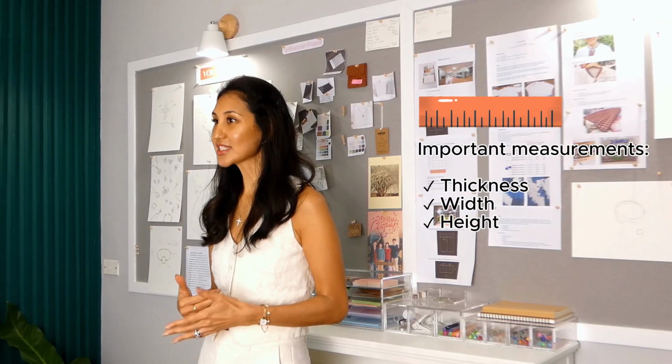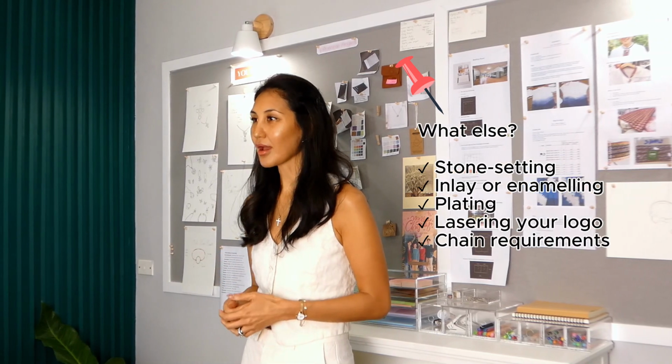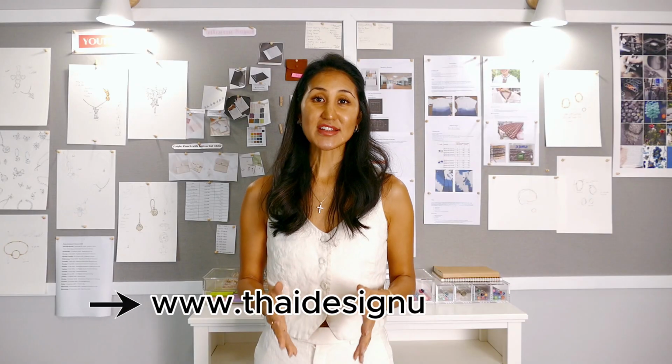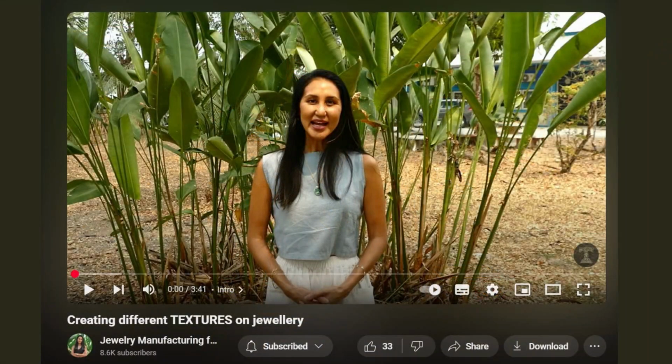What do I mean by specification? We need to know all the measurements of the designs from you as possible, so thickness, width and height, but also the specs where it may involve stone setting, inlay or enameling, plating, lasering of your logo, chains with the pendants, etc. There is more information on all of this on the Thai Design website, and we also did a video last year on textures, so please check any of those out. But yeah, it's super important for our development team to know all the specifications that you need for all your designs in order for us to work out close to accurate prices.